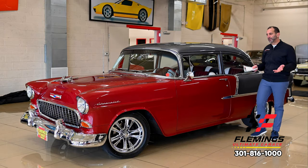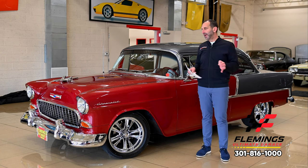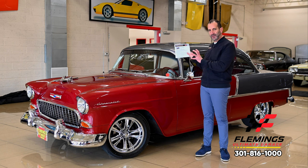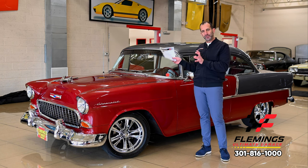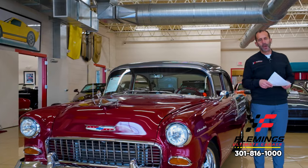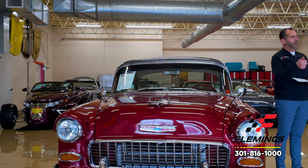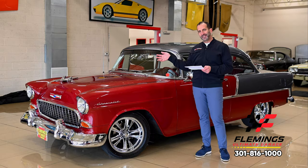All right, so we close up this video. Let's run down some of the stuff that's on here. Forget the simple fact that it was many, many tens of thousands just to make it look like this on the outside, right? Tens of thousands. The underneath of the car, all new sheet metal and the frame done and what have you. All new suspension with the upgraded suspension that was there. Power four-wheel disc brakes, tubular suspension, modern air conditioning and heat, right?